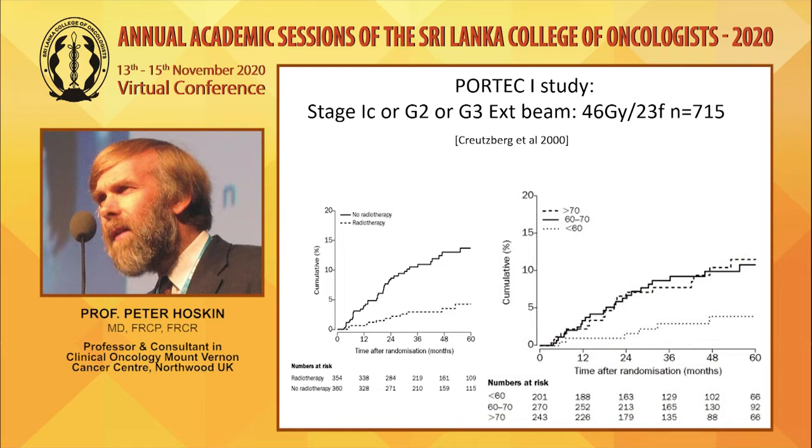The other important message that came out of the PORTEC-1 study was that age is an important predictor for outcome in endometrial cancer. And it's perhaps counterintuitively younger patients that do better. So here we see patients under the age of 60, and here we see patients over the age of 60 and over the age of 70. So it is not the case that older patients with endometrial cancer do not require adjuvant treatment. Indeed, they have a greater need and a greater risk of relapse than do the younger patients.